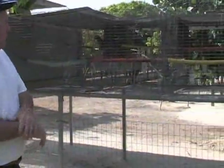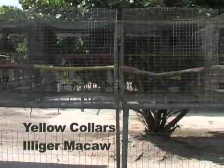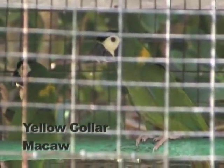These are mini macaws in this section. We have yellow-collared, Illiger's macaws, severe macaws. These come from mostly South America. The typical breeding time is May, June, July.